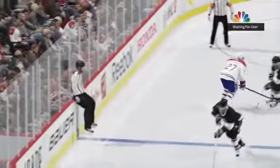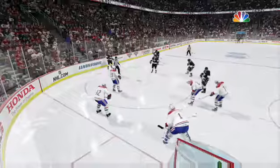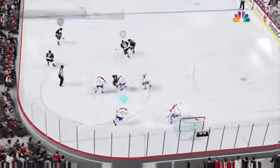Oh, look at the reaction of the puck carrier. He is in some pain. That's a slash. And so begins power play number one. Let's see if it's power play goal number one.